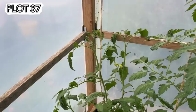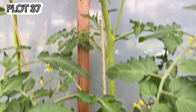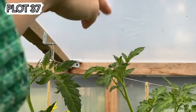Okay, you can really tell in here, I planted these in three stages and they're all different heights, but these ones at the back, which were the first ones I put in, are way taller and more covered in flowers than anything else. Like these guys, they're all at the top. Look, that's the ceiling. Right up high.